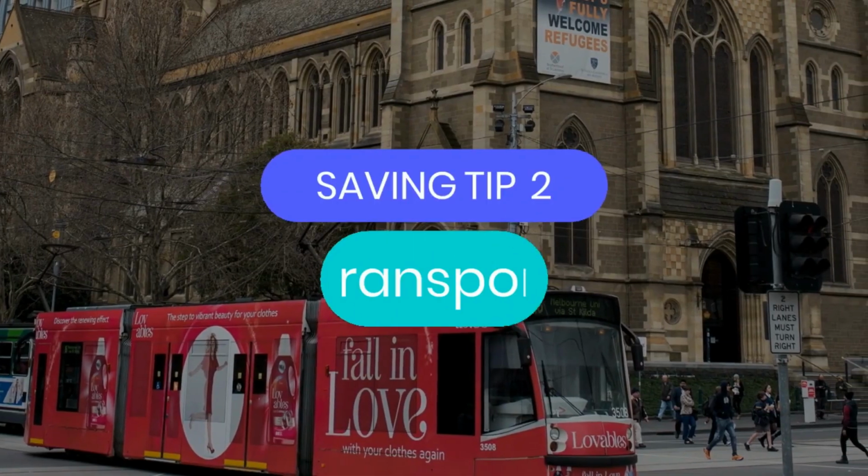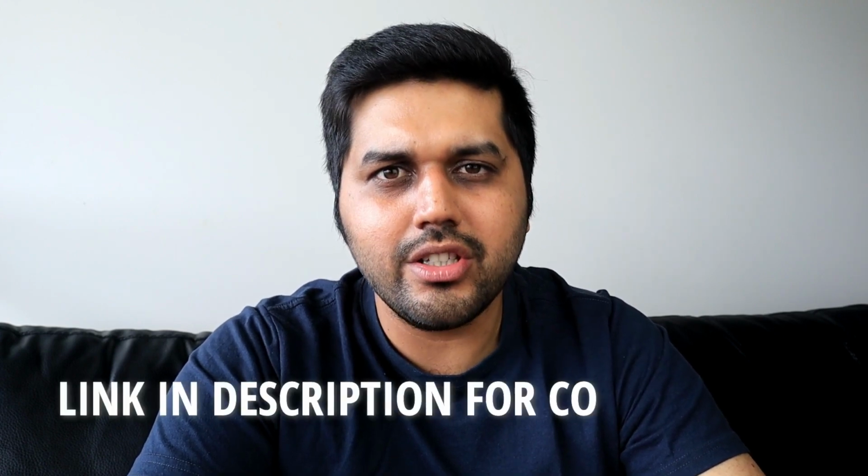Now the second tip is regarding the transport expenses. So if you would like to save money on your transport expenses, the best thing to do is to get a house or accommodation near your work or your university. But if you can't find accommodation near university, then you can always look for student concessions. Now most of the states and territories allow international students to get student concessions on their travel. So if you are living in one of those cities, make sure you take advantage of that.